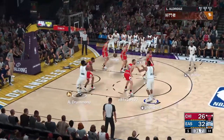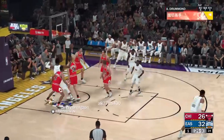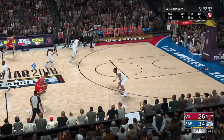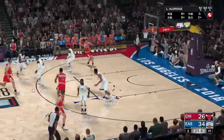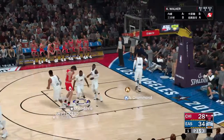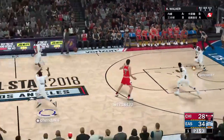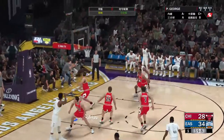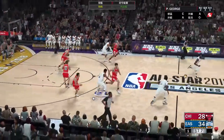Drummond, a screen. Aldridge dishes to Drummond. And a great assist by Aldridge as that one goes in. Drummond's got 5. And loving the hustle here early. I mean, they struck first on the offensive glass. And he just punched the ticket on that one. That'll get the job done. Powerful two-hand jam.